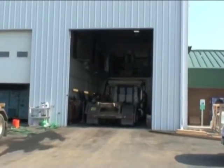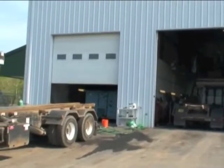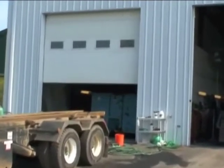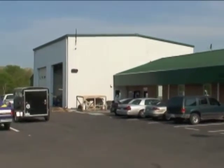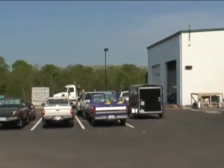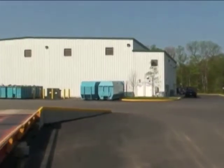Also located on the same property is IDS, the hauling company. We have 2 truck bays where we maintain our own equipment, and we also have a container repair facility where we sandblast, repair, and repaint the containers. IDS, our offices, and both facilities are located on a 6.27 acre piece of property in Manassas, Virginia.